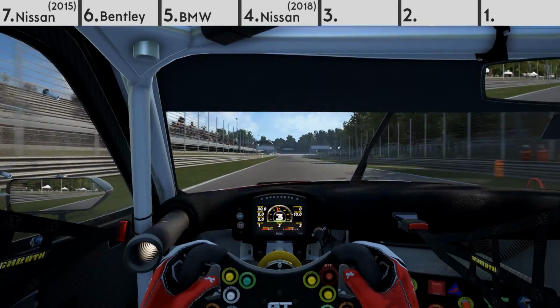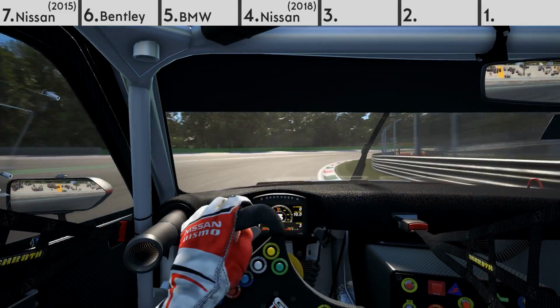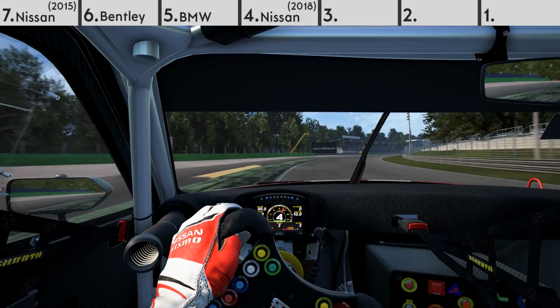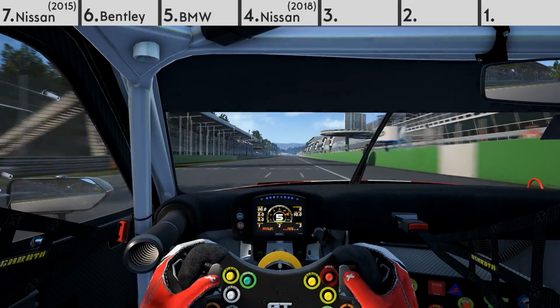We go to the 2018 Nissan. This car feels similar to the first car we talked about, the first Nissan. But it's overall faster. It handles bumps a little bit better, and it's just a bit more nimble overall. So here's the lap.